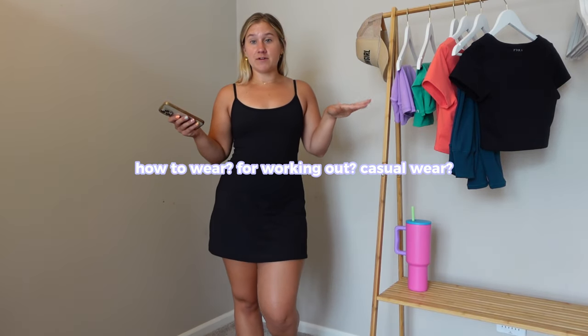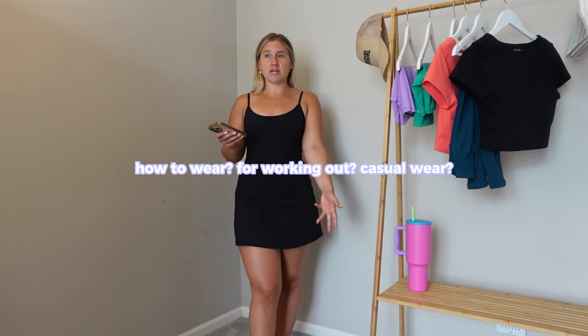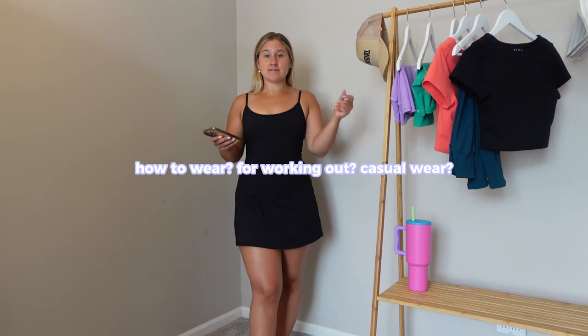And I also think it's going to be perfect for casual wear, whether it's date night, you're going to a coffee shop, the farmer's market, or getting groceries. This dress is hitting all the check marks.